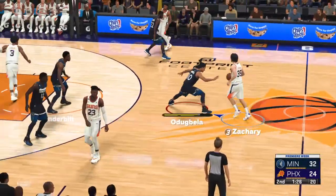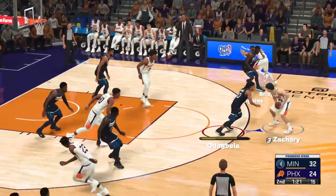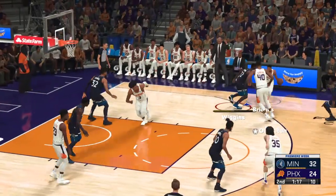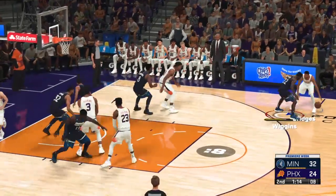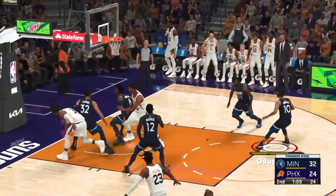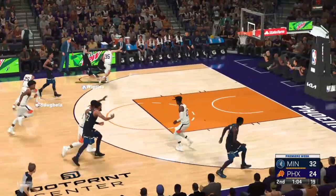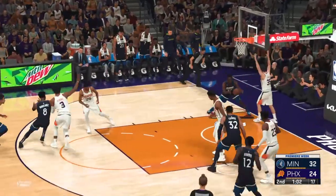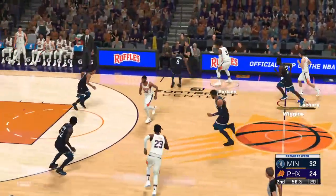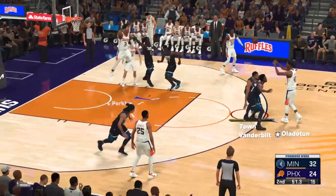1:29 left in the second quarter. Bridges outside. Vanderbilt defending. Bridges against Wiggins. 6 to shoot. It's hauled in by Harris. Timberwolves leading by 8. Knocked loose. Vanderbilt against Perkins. He lobs it up.